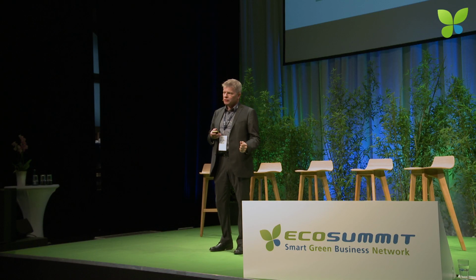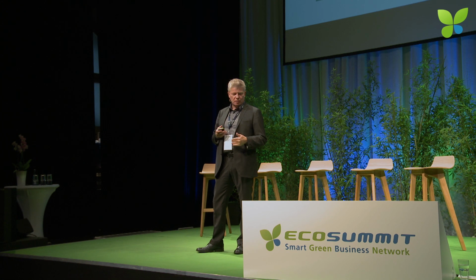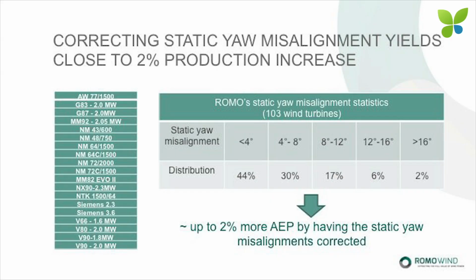And very importantly, last year our technology was included in the IEC standard for performance measurement of the turbine. So we believe that, for the first time, turbine owners will be able to have technology actually monitoring their expensive power plants, and therefore they can implement improvements. For the first 2 years of Romo, we spent on validating the technology, of course, and also investigating almost 120 turbines. This is a statistic from 103 wind turbines of different brands, ages and sizes. So it was completely randomly selected.